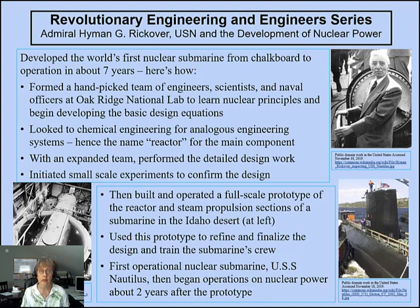Now, they didn't have a lot to go on at that point, so remember, with revolutionary engineering, you don't have something that already exists that's similar that you can then just revise or scale up. You have to find some other way of doing this. He looked at two different sources here. The first one, the obvious one, were the reactors that were out at the Hanford facility in Washington.